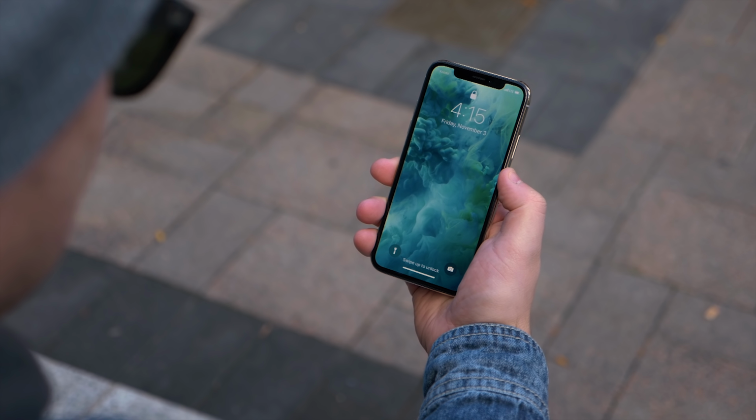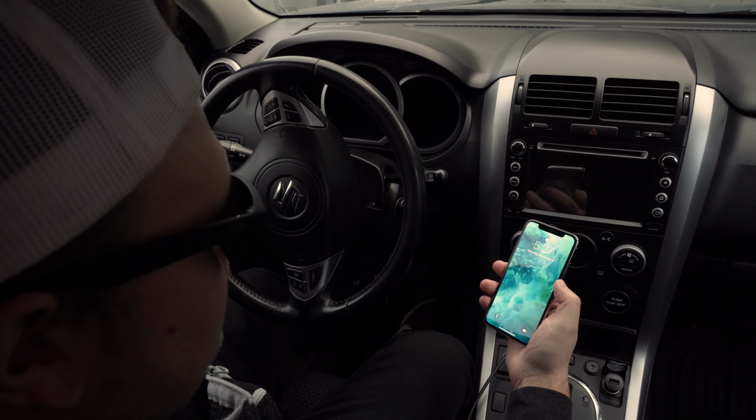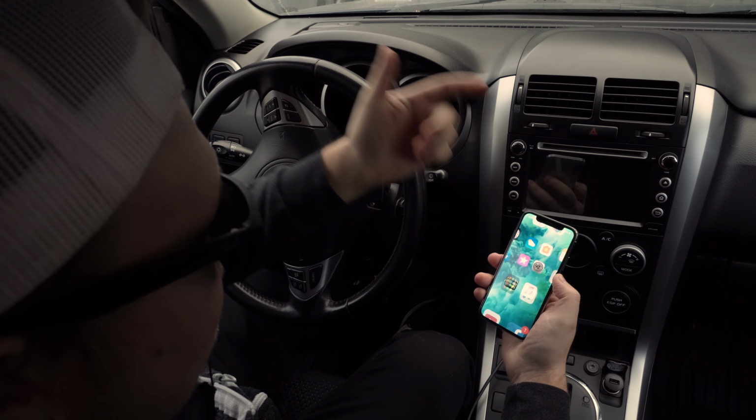I'm actually impressed with Face ID. It works really well. Doesn't work with my sunglasses, which is kind of annoying. If I'm sitting in the car looking at my phone, that's where you're always gonna have sunglasses on usually, and you can't just look at your phone. You gotta lift your sunglasses up. It's pretty quick, but it's still kind of annoying.